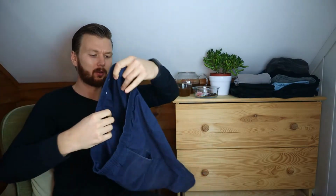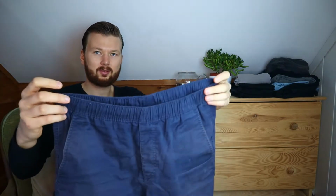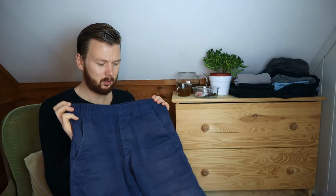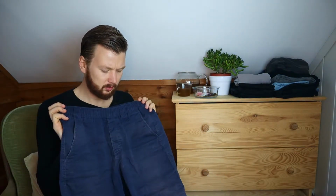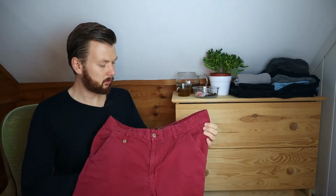Here we have some more shorts. This is also Uniqlo. I'm not going to use this again because it's stretchy and I was a couple of kilos heavier when I bought them. But they're good shorts. Nah, I'm tossing them. I am tossing them. To charity you go.